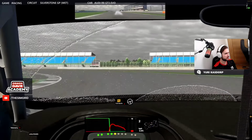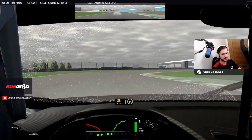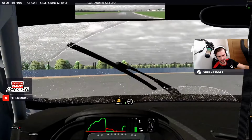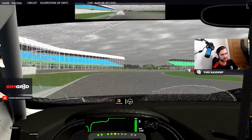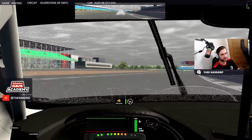Same thing here. Just a racing line, stay off the curbs. Slightly wider here than the racing line works out well for me. And then we cross back over. Try to get good traction. And again, careful of that exit curb there. Now we come up to Copse.